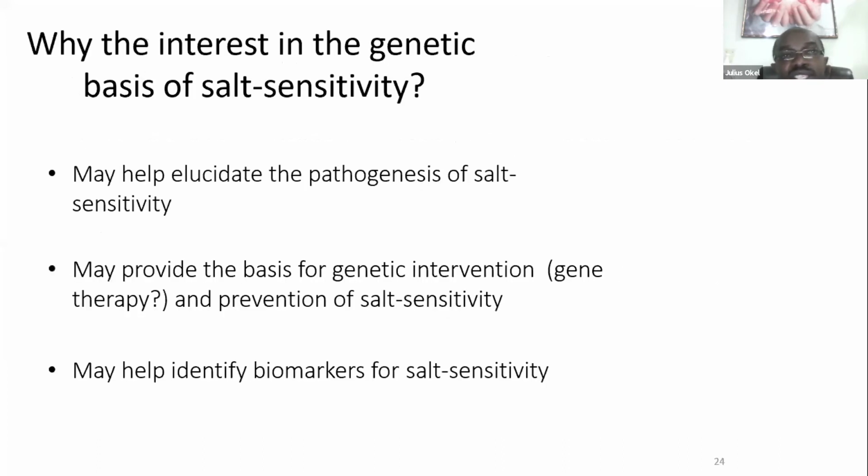So why the interest in the genetic basis of salt sensitivity? This may actually help us further define the pathogenesis of salt sensitivity, a lot of which has been done in other mammals like rats, but very good studies in humans are actually lacking. And it may also provide a point of intervention.